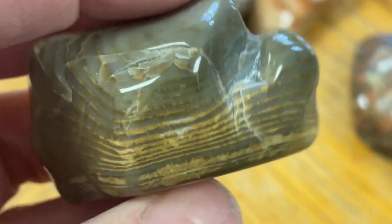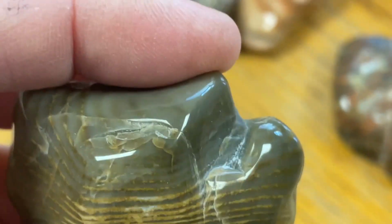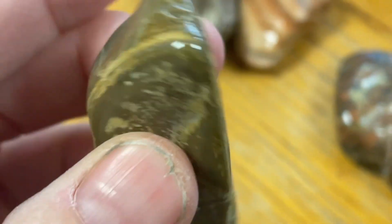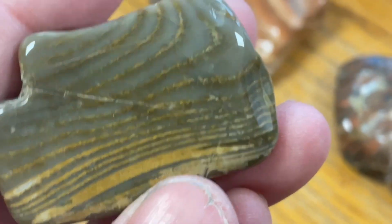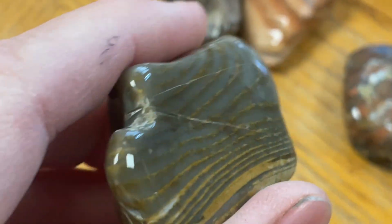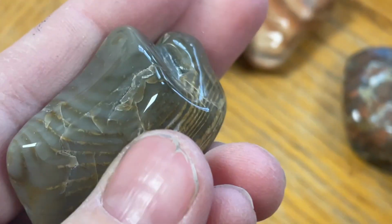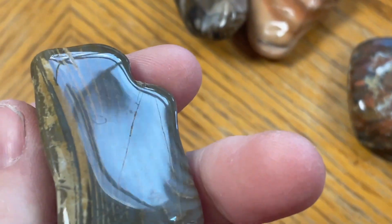This one's a really neat piece of banded chert. It's like whoosh. I love the shape of it, and it just is so pretty all the way around. Look at that. It's almost like tiger stripes. This is just plain old banded chert. Tumbles just gorgeous. You see how glassy that is?